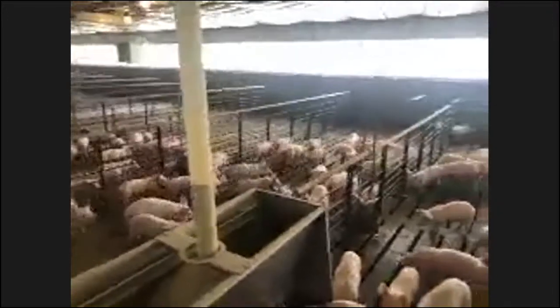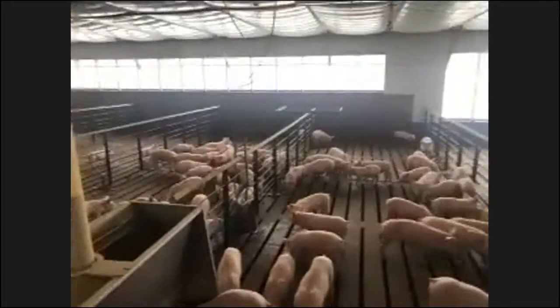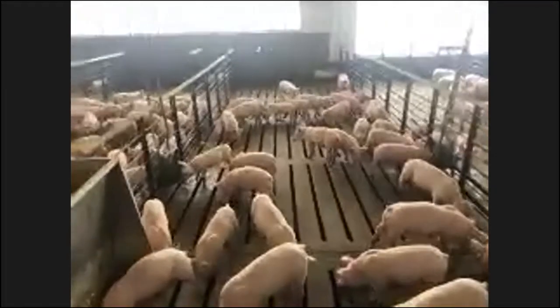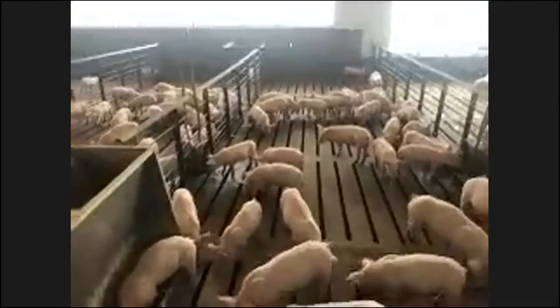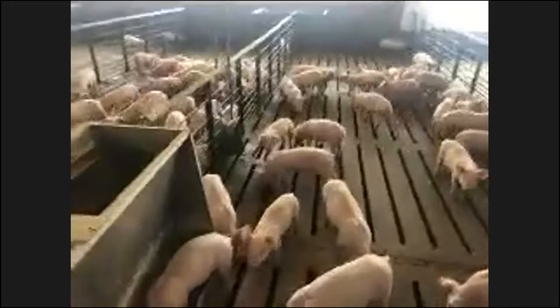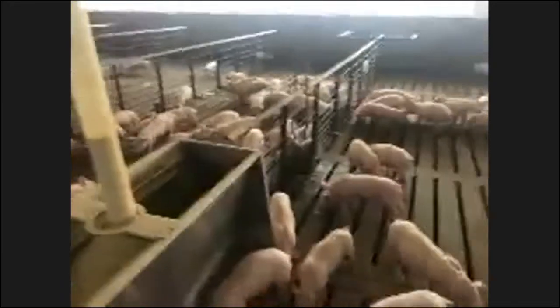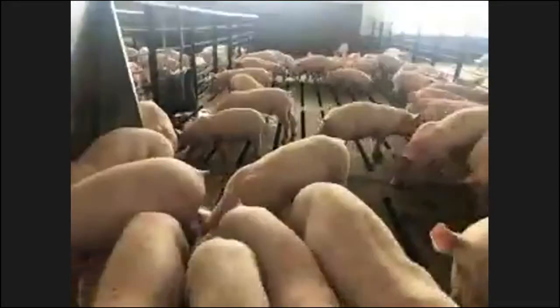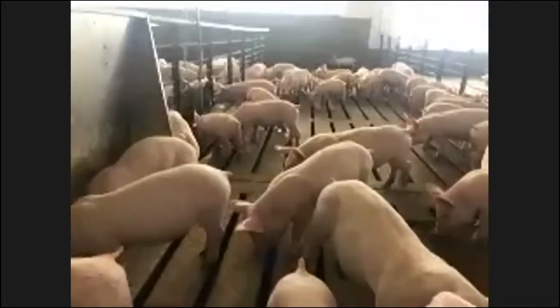How many pigs are in each pen? So we have probably 35 to 60 pigs in each pen, depending on size of pig. With the babies being as little as they are, we can let about 50 pigs grow together until that 50-pound mark.